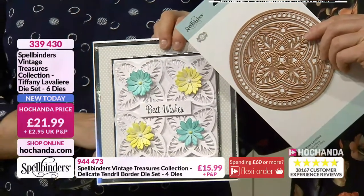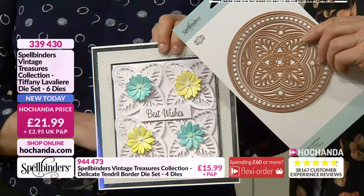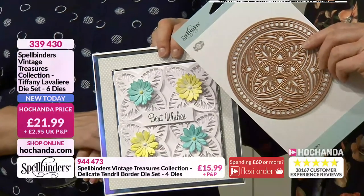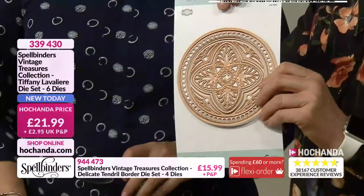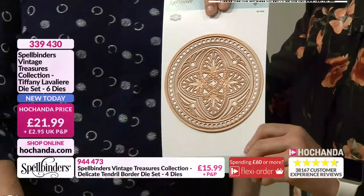Isn't it great what you can think of when you start playing and making and creating? It was very much a playtime. It was a case of, oh, I've cut four of them. Let's see how they look together. I bet. All good fun.